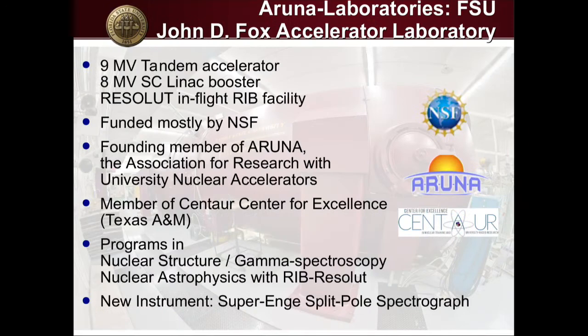So this is a tradition that we started a couple of years ago when we formed this association called Aruna that binds together the university labs in the US and is there to improve the science infrastructure at these labs and also to represent it to the greater community so that people know all the resources that are available here. And today I'm happy to give an example of one of the Aruna labs, Florida State University, and I want to give you a flavor of the things we do and also the things that we want to do and come next. And that is what I'm aiming to do today.